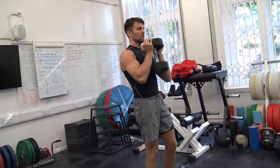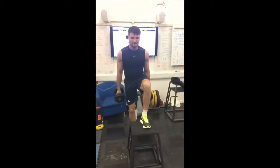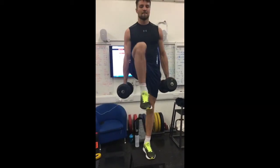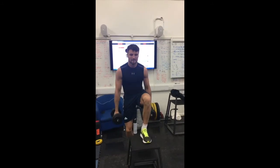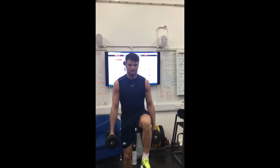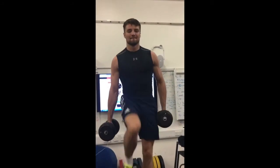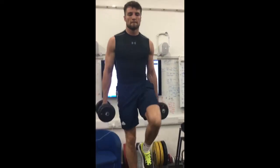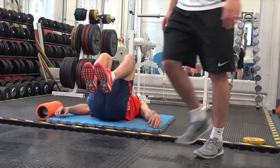As sparring intensified, we took away the eccentric portion and used dumbbell step-ups, where really you're focusing on the concentric. As you're coming down, there's not too much load eccentrically, so not creating muscle damage.